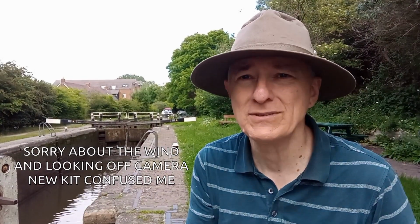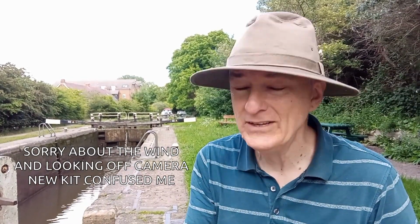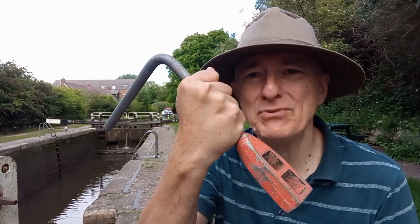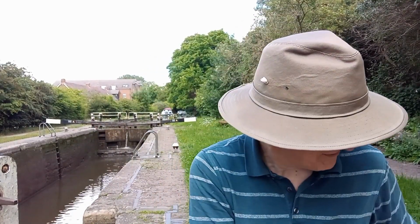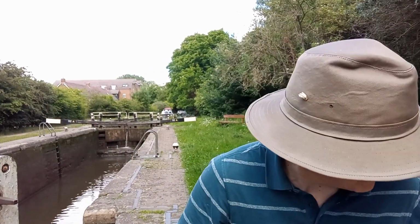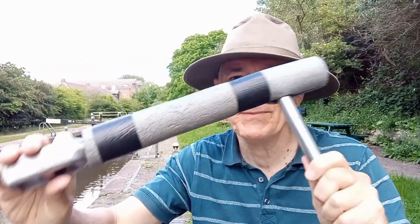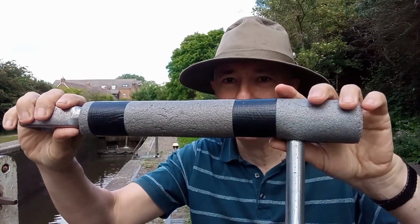When I picked up my boat, the engineer from the brokers and I looked all over. Could we find this? Could we find its brother? No. So I went into their chandlers and I bought one myself, and that's what I bought, except it didn't look like this. It didn't have that on it.